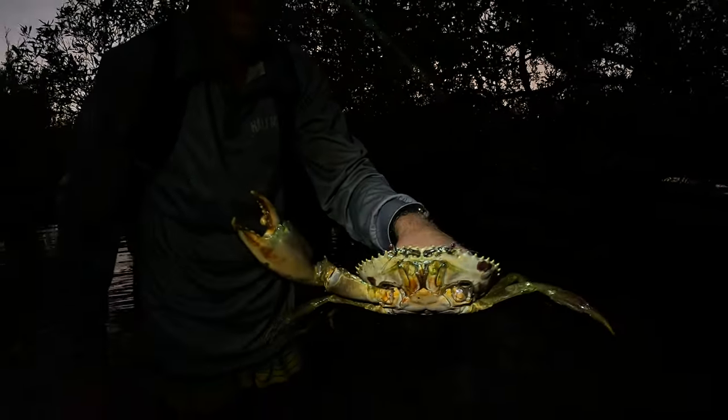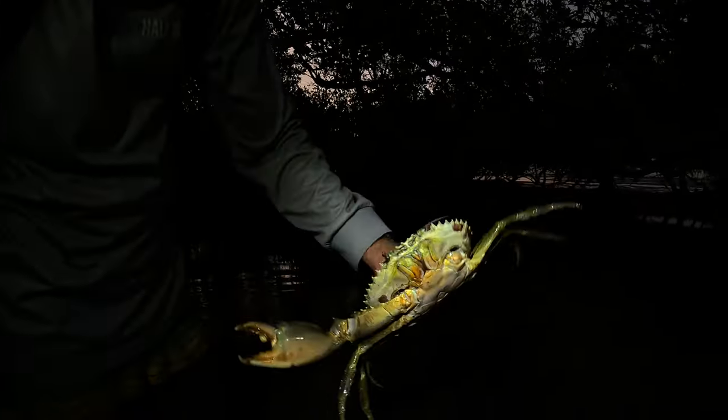First mud crab of the night. Yeah, might chuck him back. Try to find some with double claws so you get more to eat. Oh yeah, there's another one here. Nah, another small female. Looks like, but that's a good sign. Slightly dirtier water too, so they probably feel a bit more comfortable.